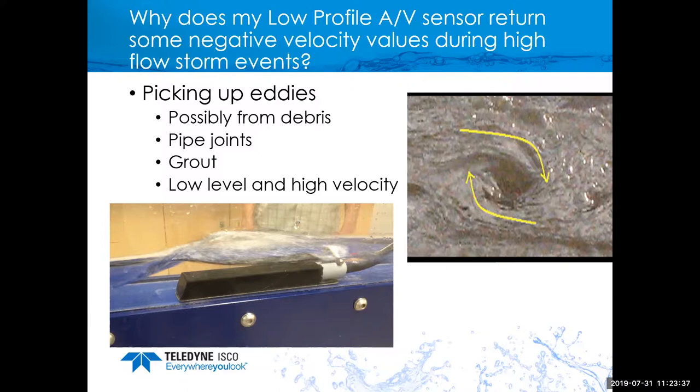Things that could cause that would be if there's debris lodged in front of that sensor creating the swirling, pipe joints, even grout could cause that. So what you may want to do is offset the sensor again. That may help. Just physically move it, push it further in the pipe or down, just move the location. Because if it's actually hitting off of a joint or the grout, just moving it a little bit upstream or downstream may avoid that problem.